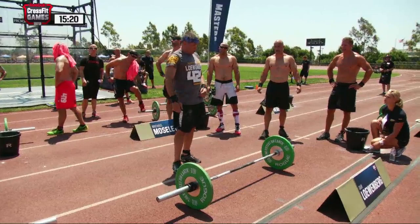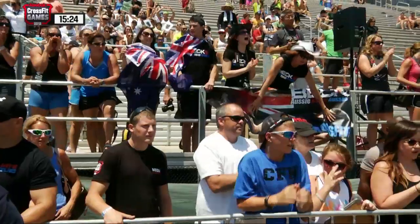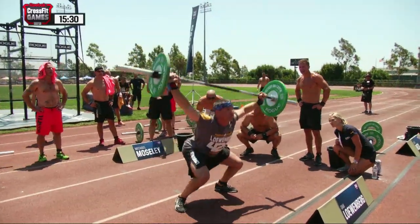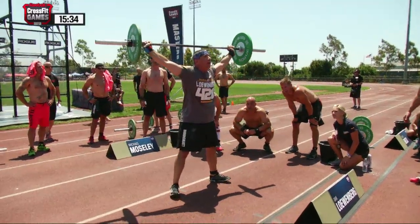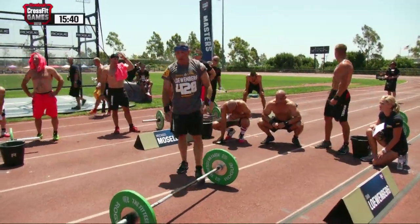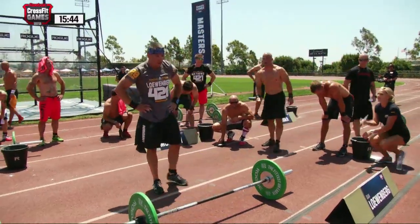Just past the 15-minute mark, so he's got plenty of time left. But now it's just down to pride, picking up that bar and continuing on when things start to hurt. He gets one more good rep, that judge making sure that he meets the criteria, meets the standard of movement. He's having a hard time keeping that weight overhead.